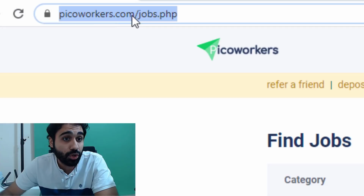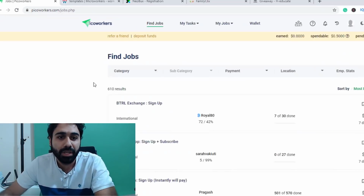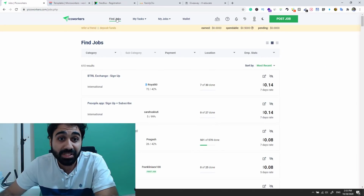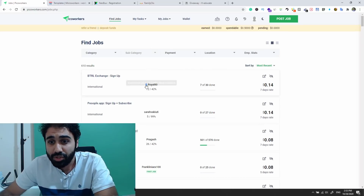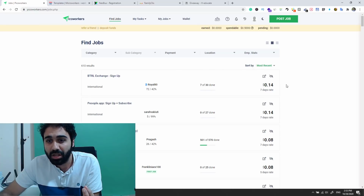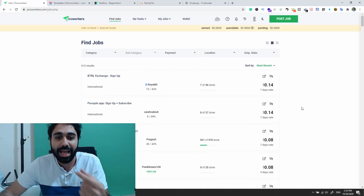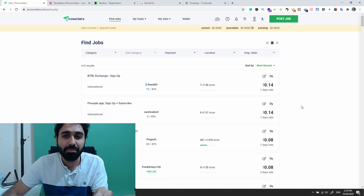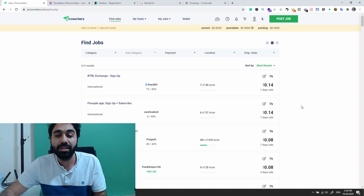The first website is called picoworkers.com. Just go and sign up, and you will see here in the Find Jobs section a lot of jobs and tasks you can do. So it's like a tiny small job you can do and you'll earn like 0.1, 0.08, $0.05 and so on. Each job takes maybe 2 minutes, 3 minutes or 4 minutes. It depends. Anyone can do it.